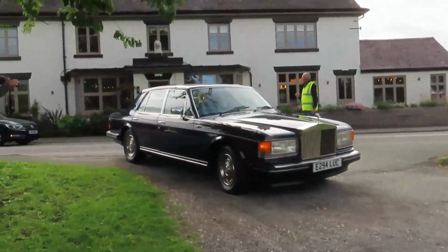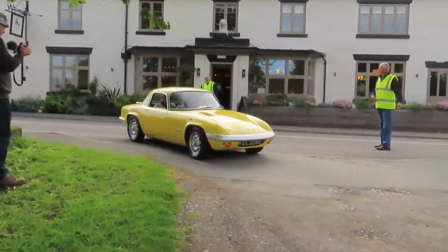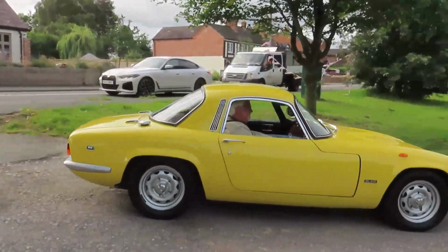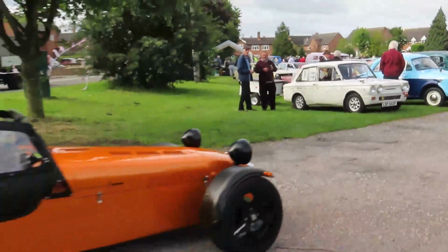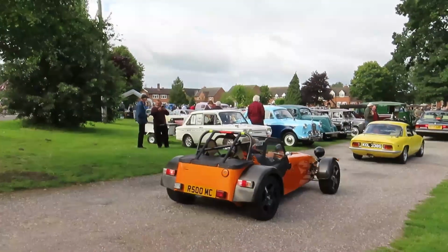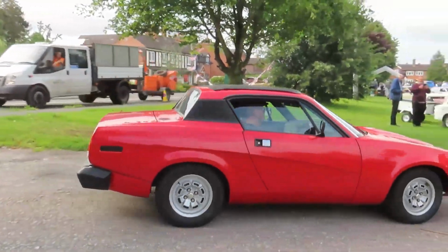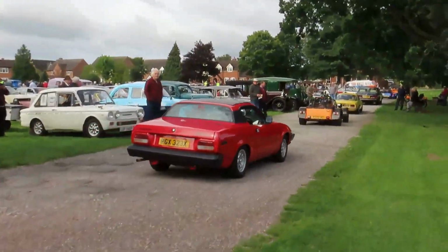Cool lineup. Rolls-Royce Silver Spirit, and just behind that is a lovely little Lotus Elan. Those are really pretty cars, especially that one. Seen it a couple of times, and I really like the coupe bodies of those. Really beautiful little car. Superlight R500 it says on the side of that Caterham, and a TR7 here. There's a yellow TR7 Sprint. This one's in red. You don't see many in red, actually. Nice to see a few Triumphs here today.